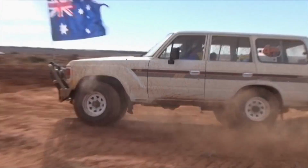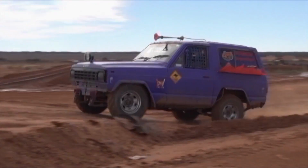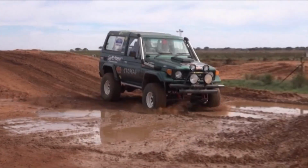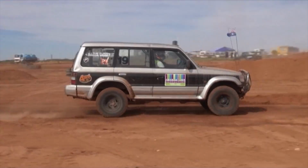Welcome to highlights of round 1 of Dirt Wars. Held at the Loveday 4x4 Adventure Park in South Australia, the Dirt Wars competition sees the rebirth of Tony Waitley's premier events as a full-on 4x4 series with 3 hard and fast rounds.